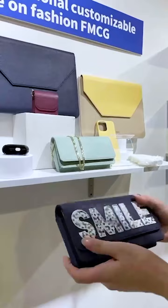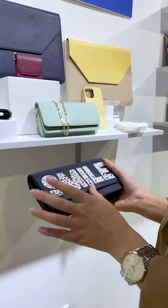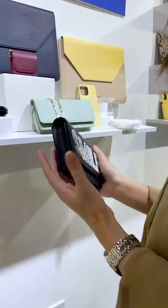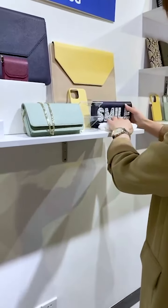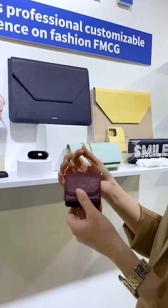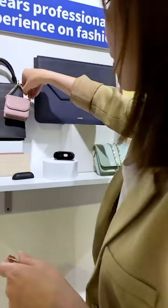And we can change the color for you or change this front, these letters for you. So all can be okay. We'll put your logo over there. There are so many ways to make your own designs. And this one we already introduced to you. So now you can see the different colors. This is the dark red one. This is the pink one.